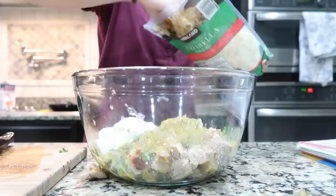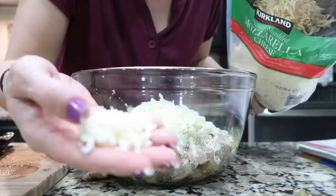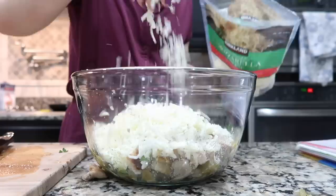Fun fact, this is from my freezer. And look at it, it looks like it's fresh. Looks like I just picked it up from the store. That's pretty cool. How about another handful for fun? Season every layer. I'm gonna throw some salt in here and some pepper.